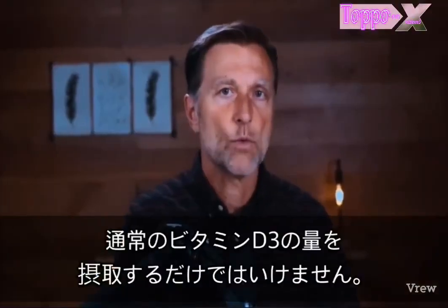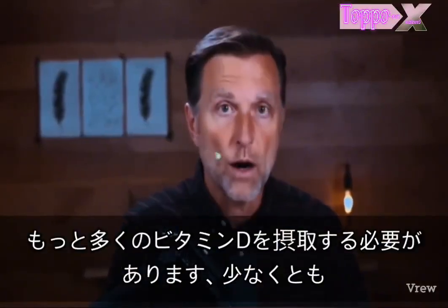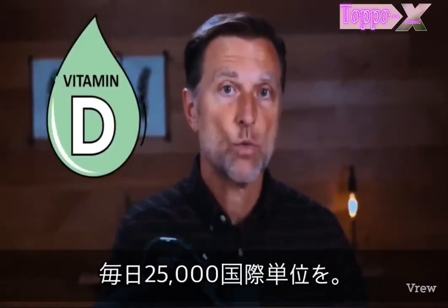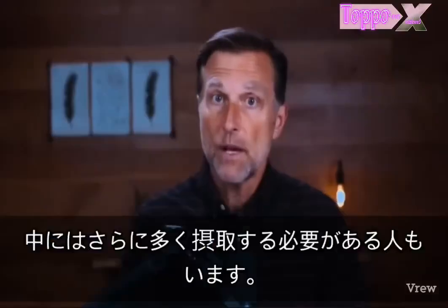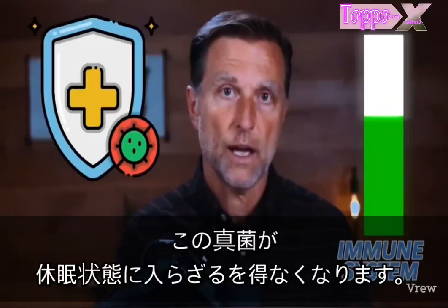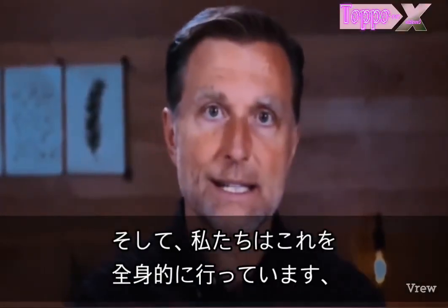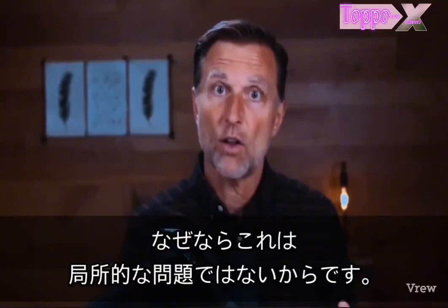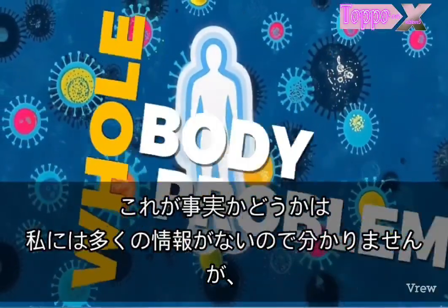You don't want to just take a regular amount of vitamin D3. You need to take more vitamin D, at least 25,000 international units every single day. Now, some people need to take even a little bit more. But what this is going to do is build up your immune system to the point where this fungus has no choice but to go into a dormant state. And we're doing this systemically all over because it's not really a local problem. It's a whole body problem.